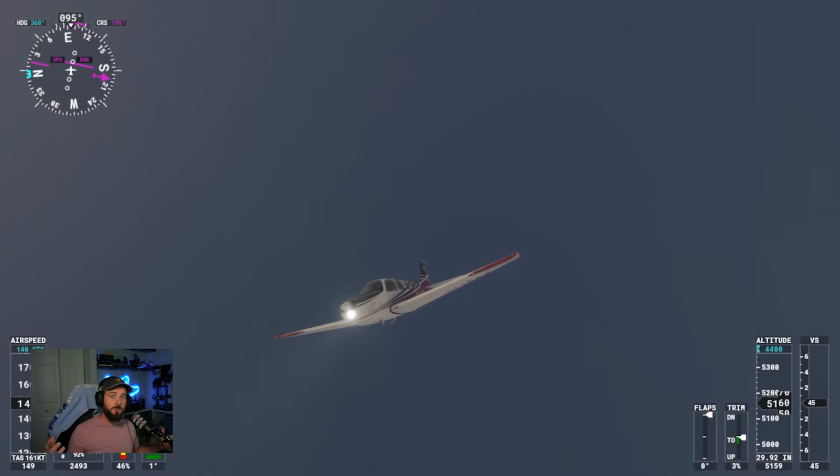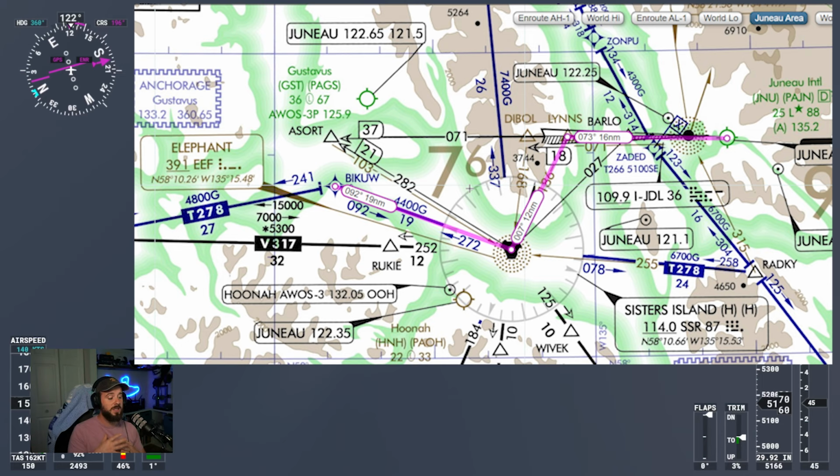There's a lot of obstacles around, and if you look at the IFR en route chart, what you'll notice is that if all you had was VORs, you would have a lot of mandatory reporting points. You would actually have to stay at a substantially higher altitude of 7,000 feet. But since we have RNAV, we're able to go on the Tango route, which takes our en route altitude down to 4,400, like we're going to right now.